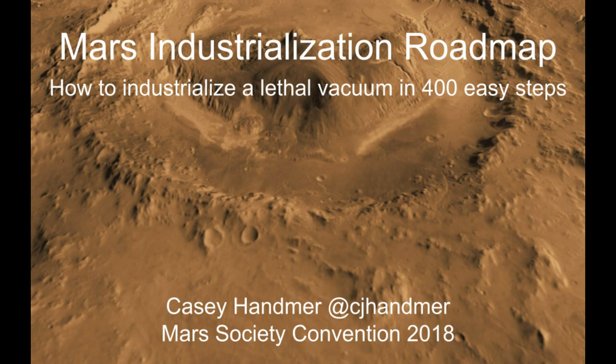I love this image of Gale Crater from Mars Global Surveyor. I've seen it 1,000 times. You've probably seen it 1,000 times. But I only just noticed this feature, a perfect river delta just above the N in industrialization. So how cool is that?